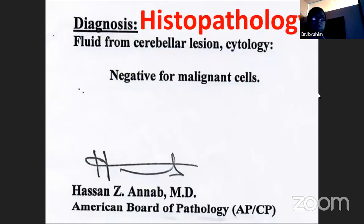Histopathology, Dr. Hassan Annab, please. This is the first report of the fluid, which we sent to Dr. Hassan. The fluid actually is not helpful doing cytology on these cases because there are usually no tumor cells within the fluid. And so it's only done as a routine.